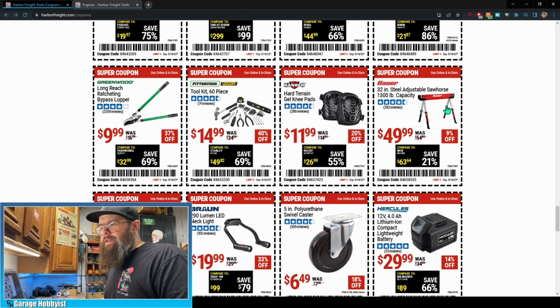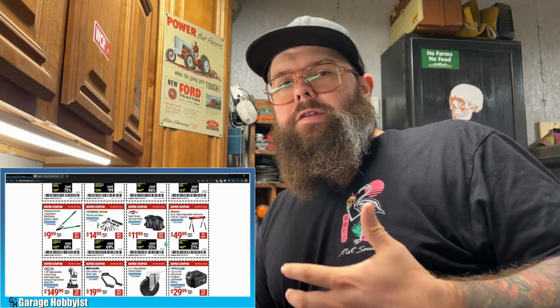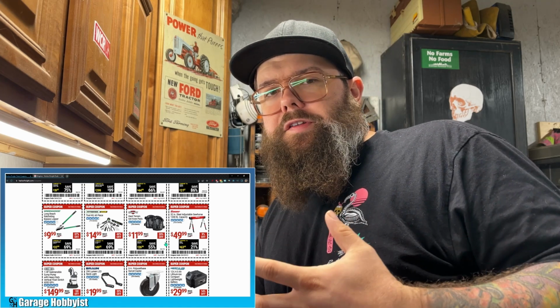Steel sawhorse is not a great deal, $5 off each. But once again, it's under the Bauer line, so you can't always use those 20% off coupons on them. So keep that in mind when you guys are looking at these deals. That's really about the only things that are interesting. Then you do have the Bauer 20 volt or 120 volt dual power cordless transfer pump. So if you're looking for a transfer pump that's portable, this is a good option, and it is $10 off right now.